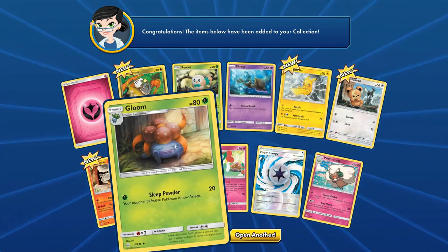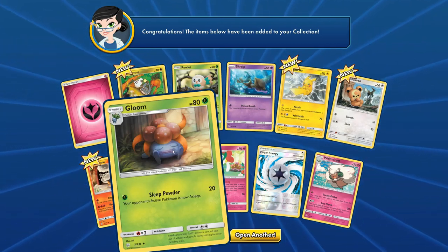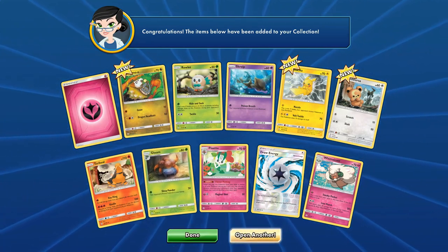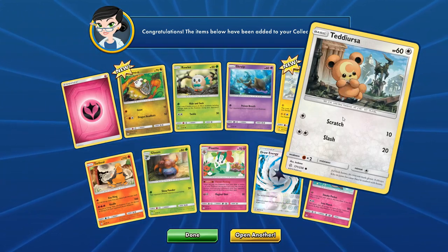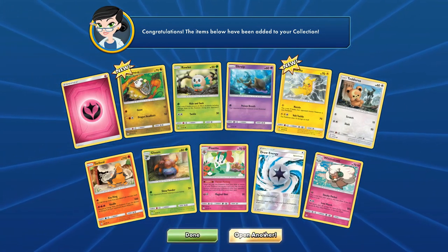Gloom. That was Vileplume. Huh. Nah, Gloom, look at that. Just sitting there, just drooling. He's sleeping, though. Took some of his own powder, now he's sleeping. Look at that little teddy bear, though. Look at that little teddy. Man, he looking like he's scared, though. He might scratch or slash someone. Oh, open another. Cool.